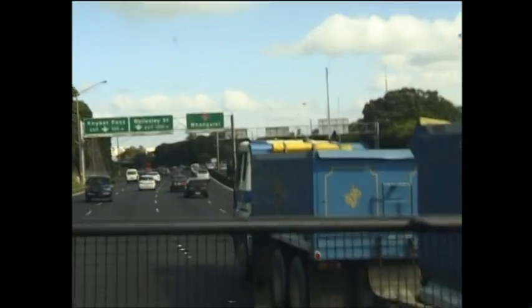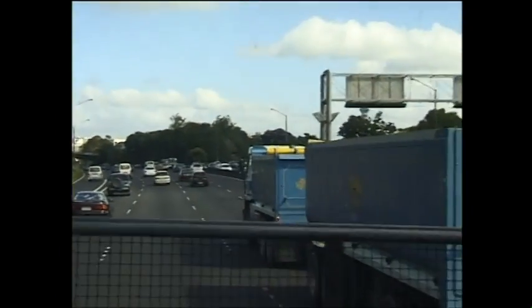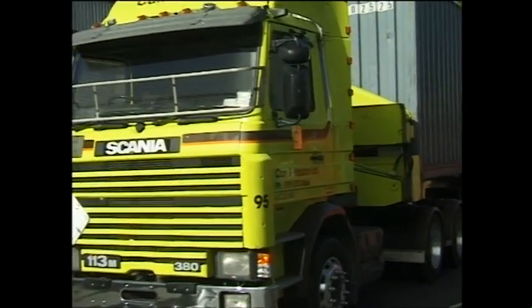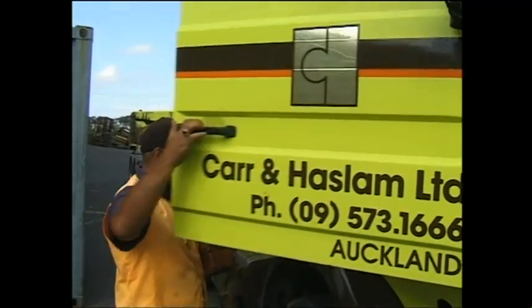From logging in the beautiful Taupo district, it's like moving to a different world when you drive into the city of Auckland. Even here, the best way to see the place is from a truck, and we're travelling with a unit from the Carr and Haslam fleet. The truck is driven by Mo, and he knows the ins and outs of Auckland town.